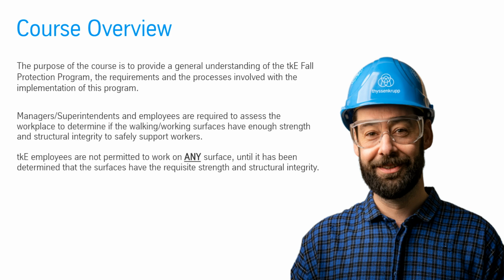Managers/superintendents and employees are required to assess the workplace to determine if the walking/working surfaces have enough strength and structural integrity to safely support workers. TKE employees are not permitted to work on any surface until it has been determined that the surfaces have the requisite strength and structural integrity.